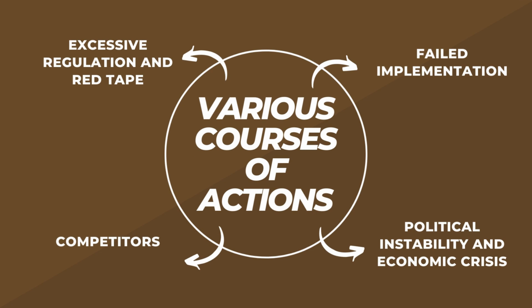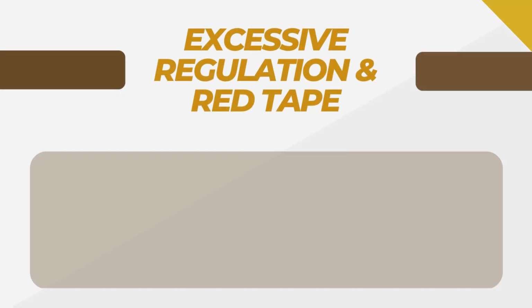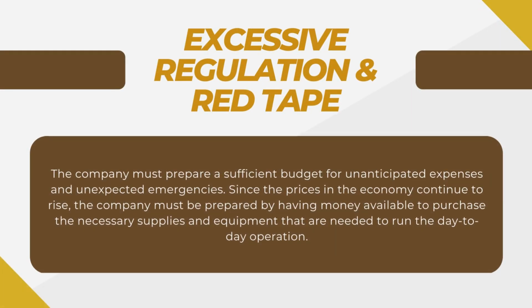We have identified 4 problems and these are: 1. Excessive regulation and red tape, 2. Failed implementations, 3. Political instability and economic crisis, 4. Competitors or competition in the market. And now we go to the discussion. For the first problem, excessive regulation and red tape, we prepared 2 possible solutions.